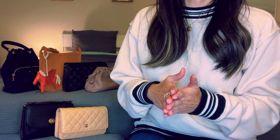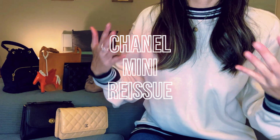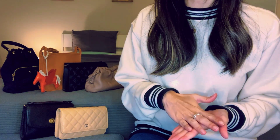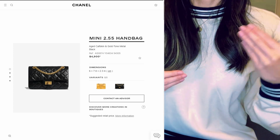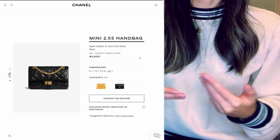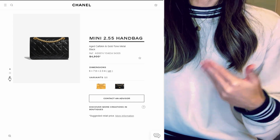And the very last contender is the Chanel mini reissue. No surprise here, I've talked about it before. This was also brought up in the comments. The aged calfskin wears a lot better than Chanel's traditional lambskin, so that's a plus. But I would say the main pro for me is that, again, the bag actually folds.